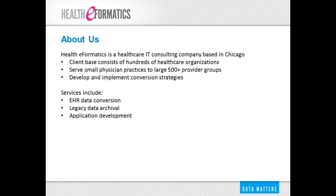We also have a product that allows for legacy data archival, and then we also have built several applications that can be bolted onto various EHRs. And I am the CEO of the company. My name is Benson. This is a company that I started 9 years ago, and I've been doing that since. So I'm very knowledgeable about the whole process and what's involved with an EHR data conversion.